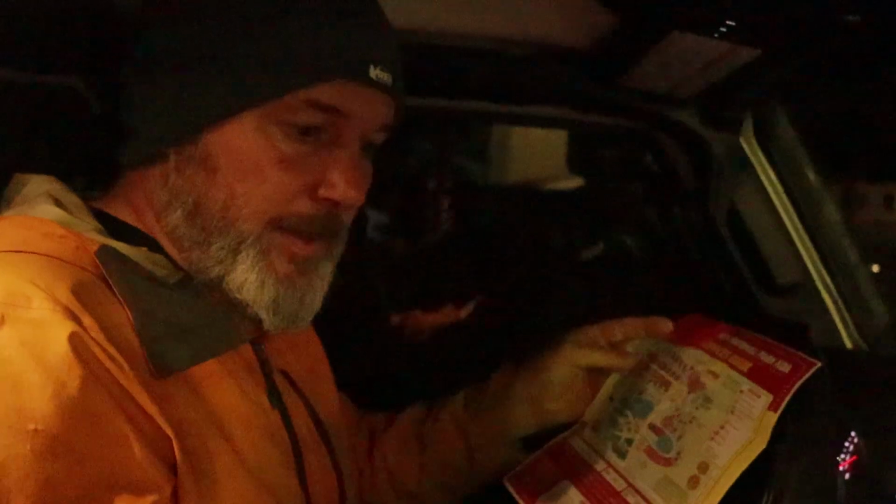Because it's cold and we got soaked last night, we rented a little cabin. I don't know if that's true overlanding or not, but at this point we don't care. We just need to warm up, right, Caroline?